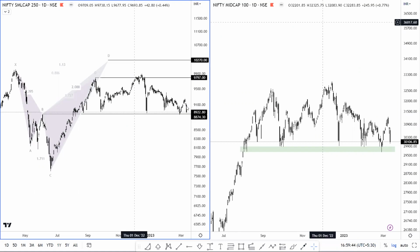Apart from this, the mid-cap and small-cap indices were among the worst hit today, with a decline of almost 2% each, but there hasn't been any major development on the chart as of now, as they are placed above their safe levels. If anything were to change, I'll make sure to keep you all updated.